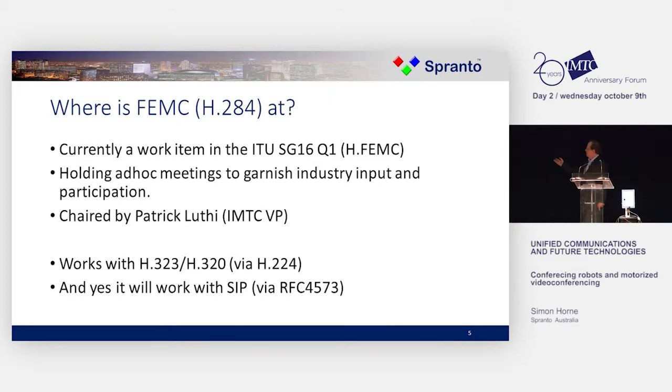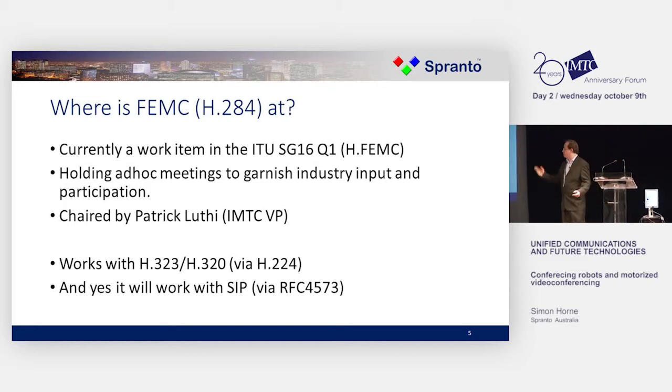And it works with H.323 and H.320 via H.224, which is exactly the same as far-end camera controls. And yes, it will also work with SIP. So what we're doing is something that could be universally supported across H.323 as well as SIP.